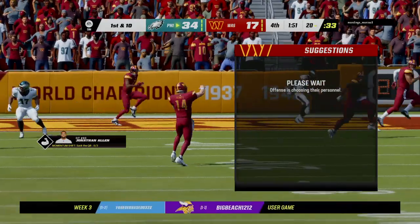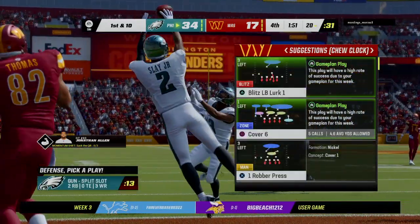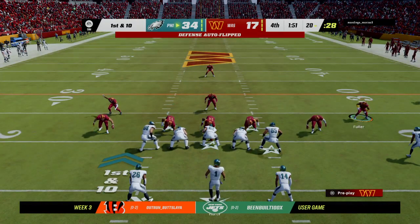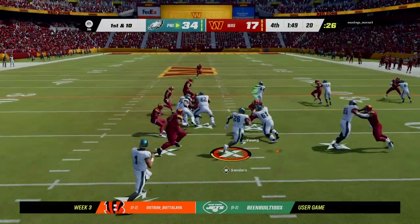Well, let's face it, Brandon. They're down here in the second half, they want to try and make something happen. And if you're the guy with the ball in your hands, you're going to try even harder. Because I think all he was trying to do was to get outside the pocket and see if he can find a big play downfield.